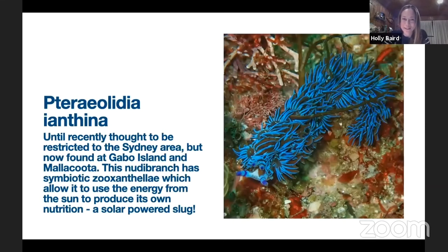Now, I'm not sure how to say this, but I'll give it a go. Olivia ianthina. I believe until recently it was believed to be restricted to the Sydney area, but we found this one quite a few times at Gabo Island and around Mallacoota. I haven't seen it yet at Cape Conran or Beware Reef. This one is also called the blue dragon, I guess because of its shaggy bright blue appearance, and it's super interesting because it has symbiotic zooxanthellae, again pronunciation not sure, but that allows the nudibranch to harness the energy from the sun to produce its own food. So it's basically a solar powered slug, which is pretty exciting.